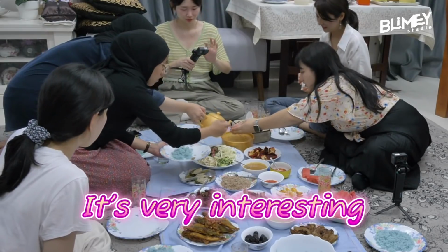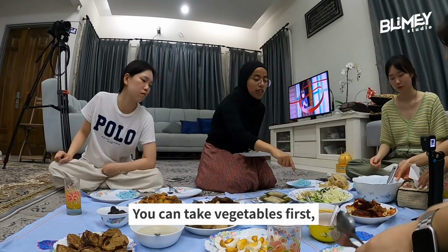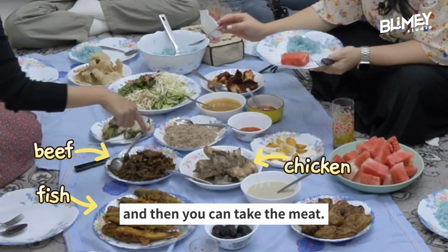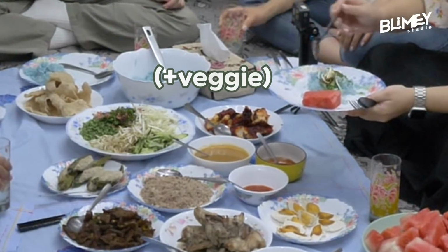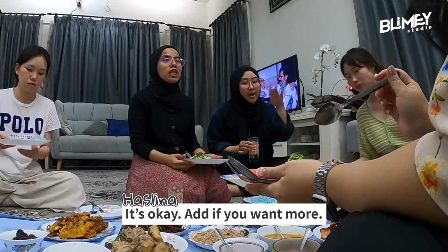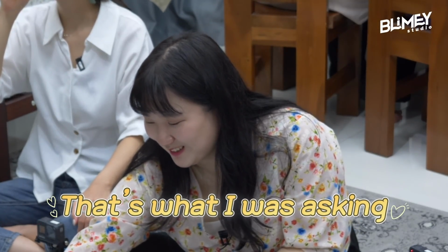It looks so interesting. You can use the thick vegetables first, and then this one, and then put the sauce, and then you take the meat. Okay, okay. Is it the right amount? Too much? It's okay, you can add if you want more. Don't worry.